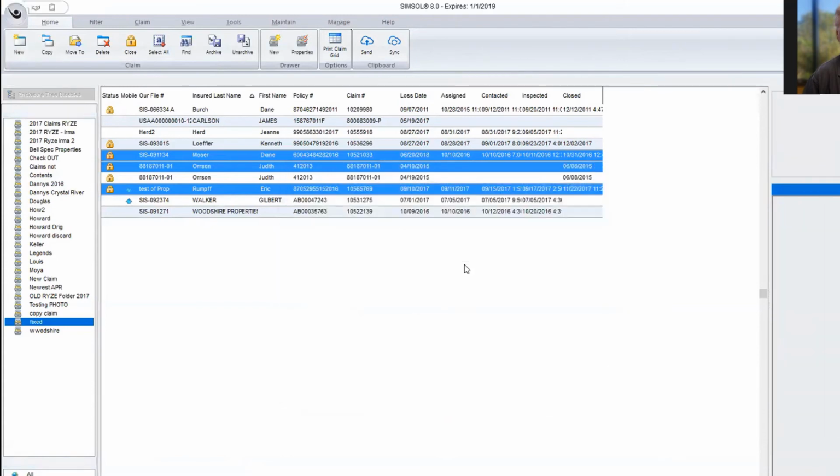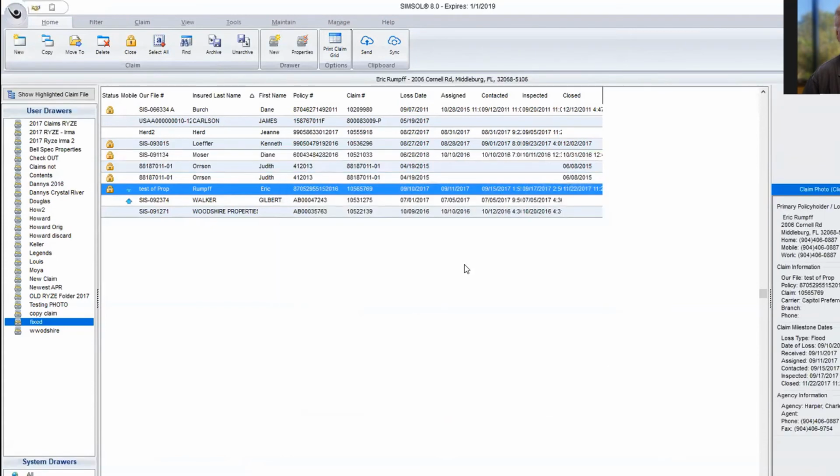So we have 290.48. That's kind of nice. Another thing that I'd like to tell you is that you can exclude your photos. I don't recommend that, but if you needed to, because of size considerations, you could exclude photos from this archive, but I don't recommend it. Okay. So basically, those are some of the time-saving tips that we recommend.